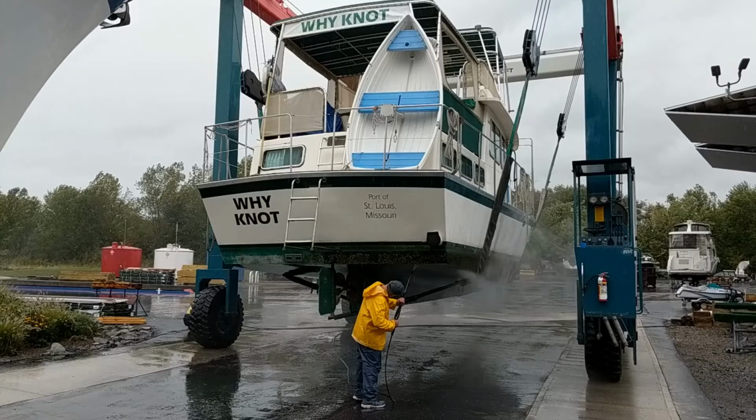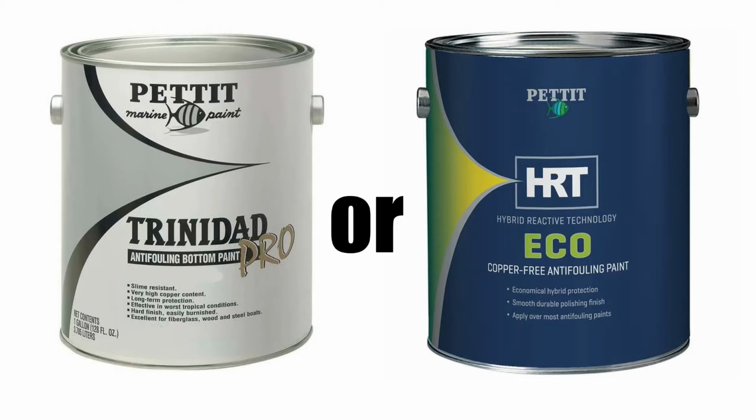The only challenge we're having with the project is, do we have Winter Harbor apply Petit Trinidad again, or one of Petit's eco products? One of the main considerations is time. They can do the work in the warehouse with an eco product where they can't with regular Trinidad. That will save time. The stuffing box needed to be repacked? No problem. Done.